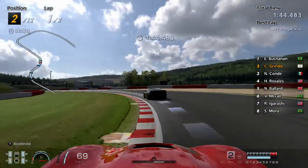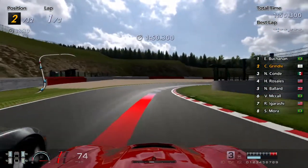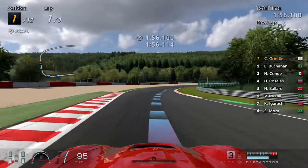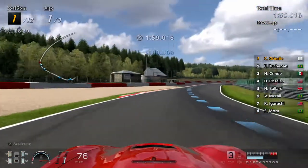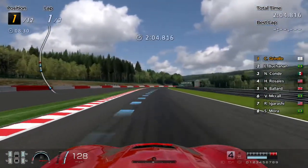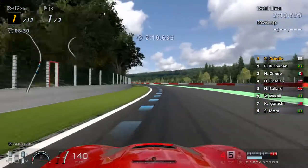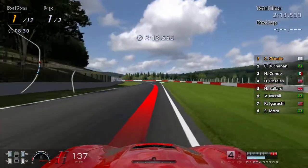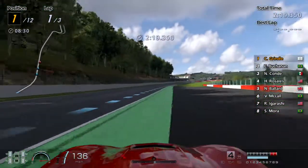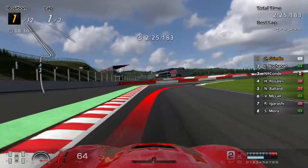Perfect. This Corvette is a beautiful car. Come on, come on. Oh. Yes, perfect. Right. Coming up to the start-finish section of Spa.